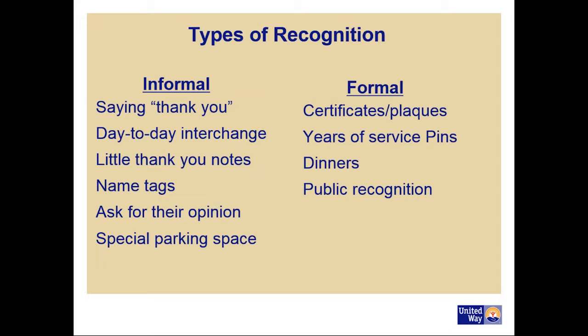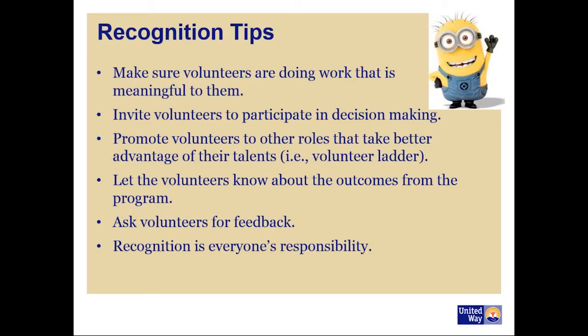So here's some recognition tips that we have come up with over the years. We just kind of jotted them down as we came by them, but obviously it's important to make sure volunteers are doing work that's meaningful. There's nothing worse than making up stuff, and I've witnessed that in my career working in volunteer management, and I just won't do it. And I emphasize that to my teammates here. I never want volunteers to be in our office or off-site where they're doing something that just doesn't make sense. I just don't like to make stuff up. I think it's rude.